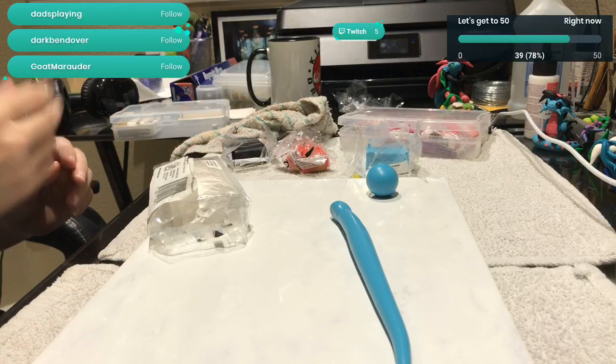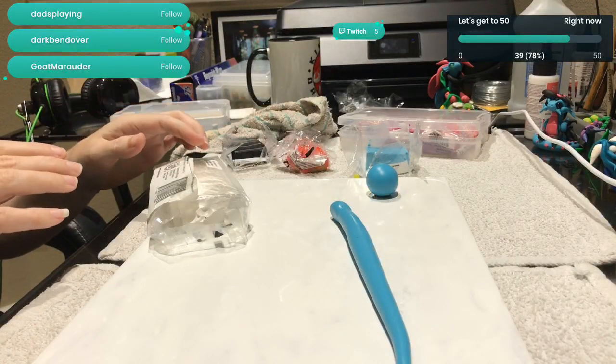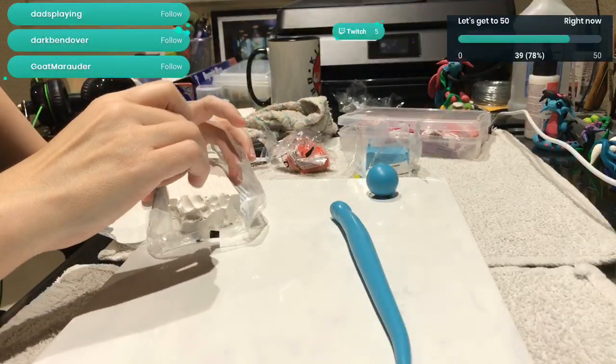I actually may make another one of her another time in her tank top. Just for fun. Giggles!